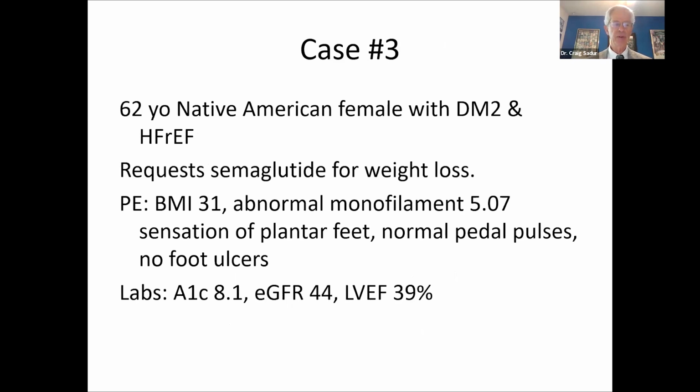Okay, case number 3. 62-year-old Native American female. Native Americans, like Latinos, like Blacks, have an increased risk of metabolic disease such as type 2 diabetes. This patient already has a diagnosis of type 2 diabetes and heart failure with a reduced ejection fraction. She's done her homework. She's requesting semaglutide, the GLP-1 receptor agonist, to lose weight. And on exam, she is obese. She's got a BMI of 31.